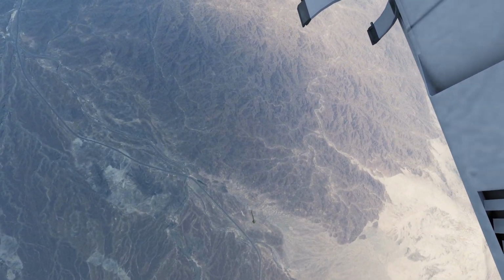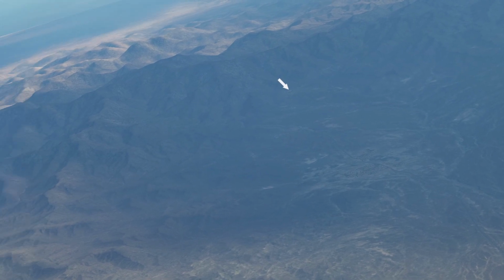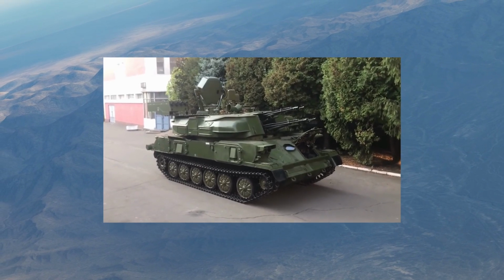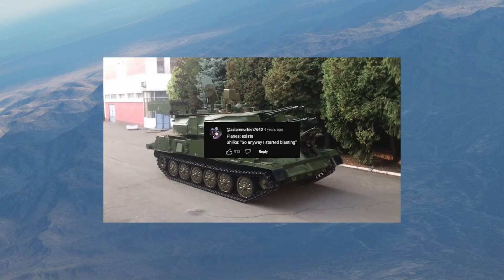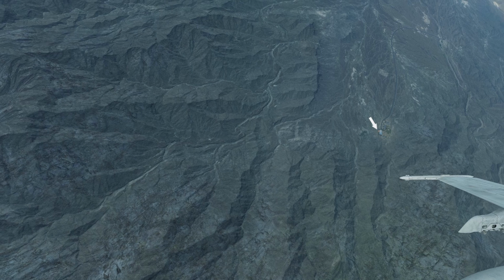Alright, our third and final run is with the 1,000-pound variant of the Paveway II, the GBU-16. We've been told to look for a hangar on the eastern outskirts of town. Right next to it is a Shilka, which is a lightly armored tank of sorts designed to take down aircraft. The bomb picks up the Tomcat's laser, and it's a direct hit.